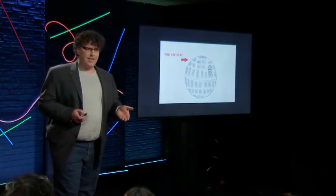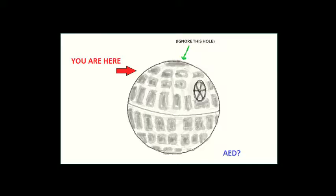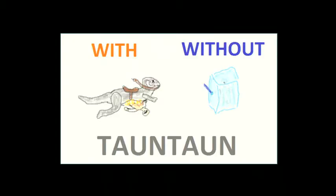But I really can't blame the Empire, since health and safety regulations aren't really their first order of business. Though, even worse than not having an AED would be if there was one there, but no one knew where to find it. These devices can drastically increase your chance of survival, almost like a tauntaun on Hoth.